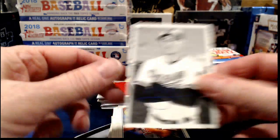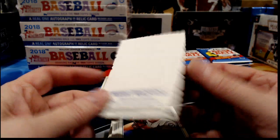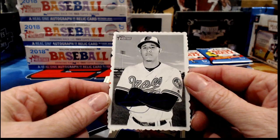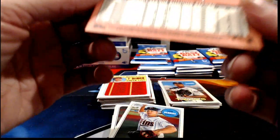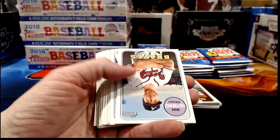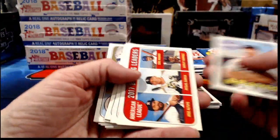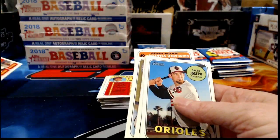Sorry. This is Manny Machado for the Orioles. That's a facsimile signature on that black and white. We'll find a bunch of those as well. And a couple of these, it's been a while since I've opened this, so I kind of have to refresh my memory in regard to what some of our short prints are.